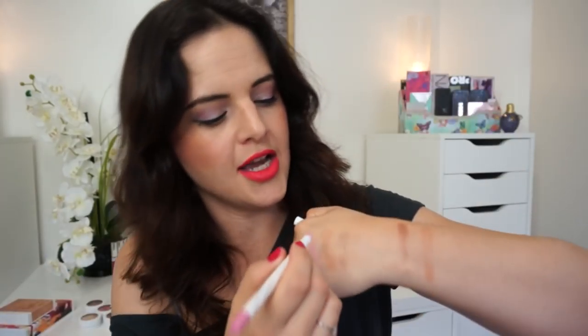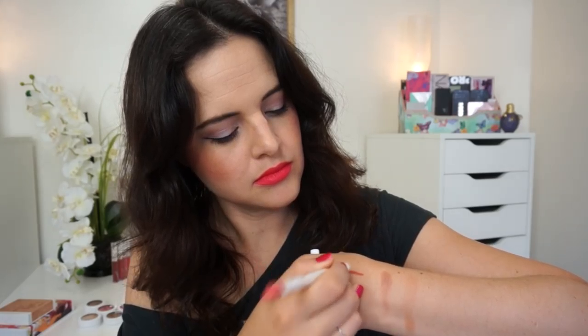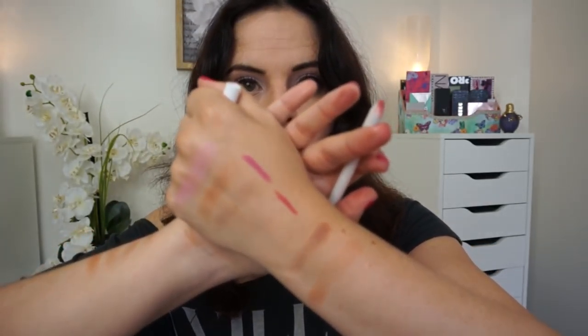Let me show you what I mean. I got this one in Westie, and this one is in Frida. Westie, I'm just gonna go over to the eyeshadow side. Westie looks like that, and you can see that it is matte. And then here is Frida. Okay, there you go. And I have used these all over my lips and then topped them with a lip balm and really enjoyed that look.